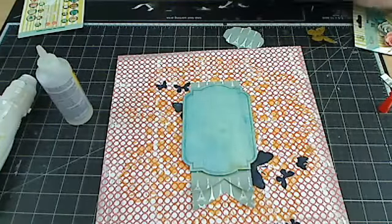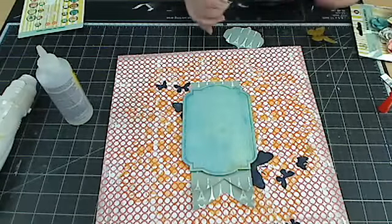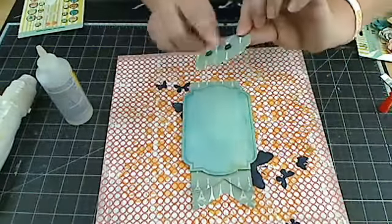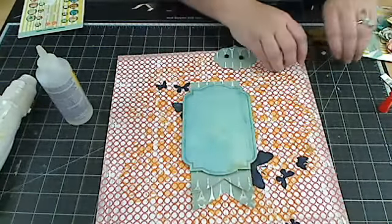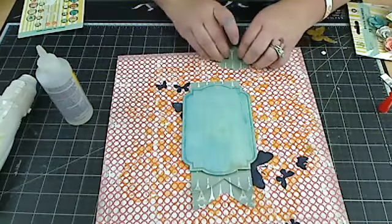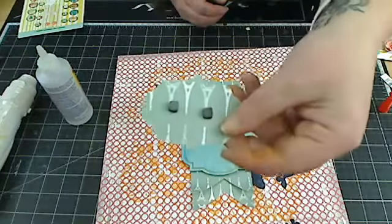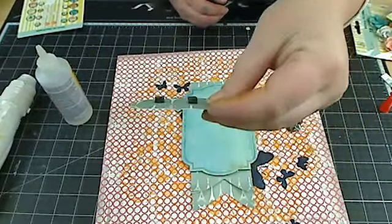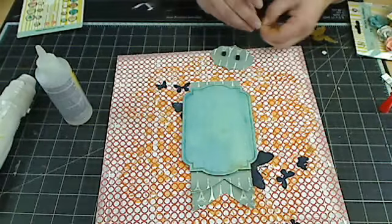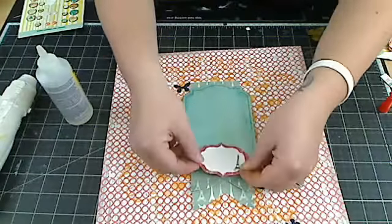This one we are going to. Our little banner we cut earlier, we're going to pop up off of the page. And I'm adding 2 layers of the foam. Okay. Oh, okay, they said to pause.